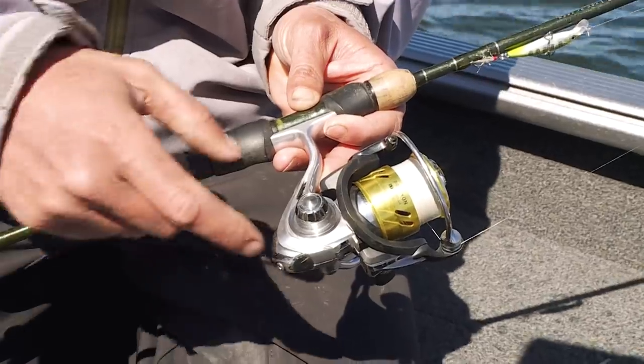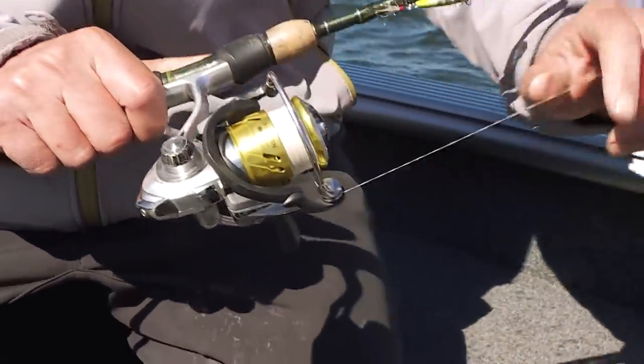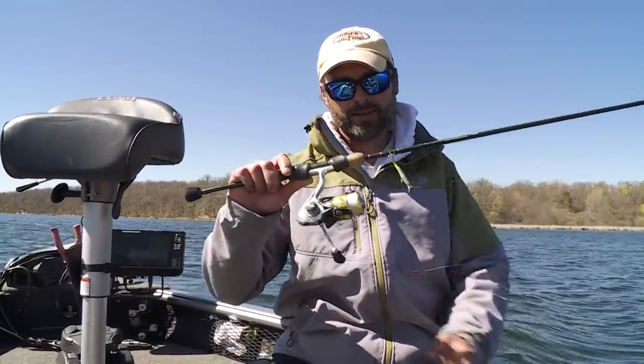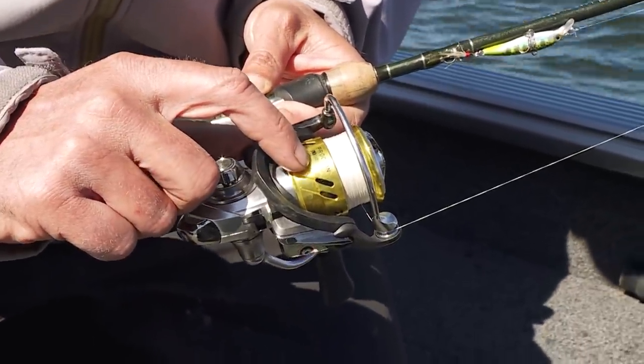Here I've got the Procyon LT, which is just another great ultra smooth reel. It's got the DigiGear system in it. It's got the drag that is just, listen to that. You're never going to break off a big pike or anything like that. It's just an amazing, amazing reel, super smooth. So I use the 1000 size on the small baits.